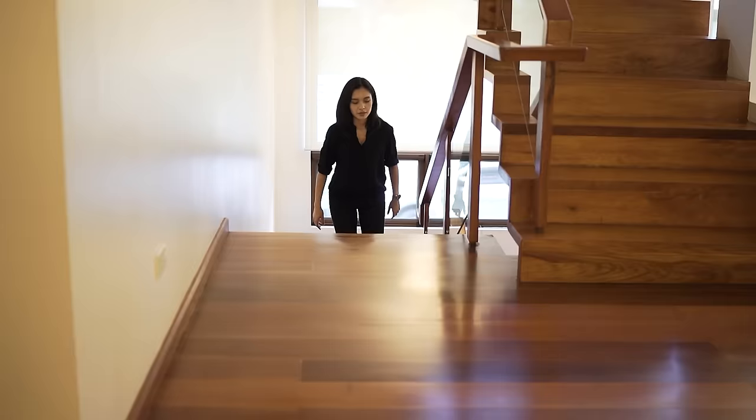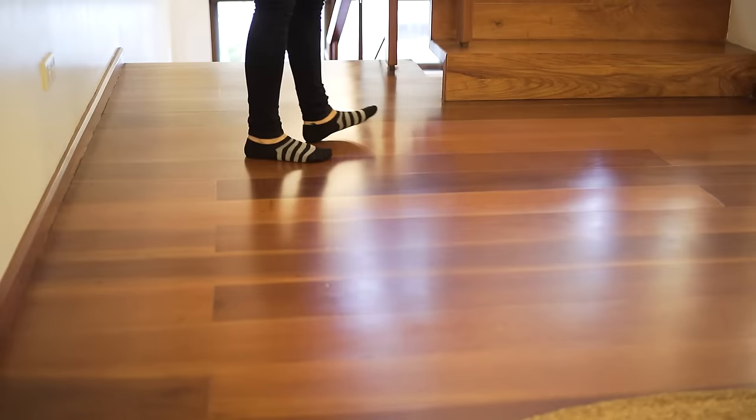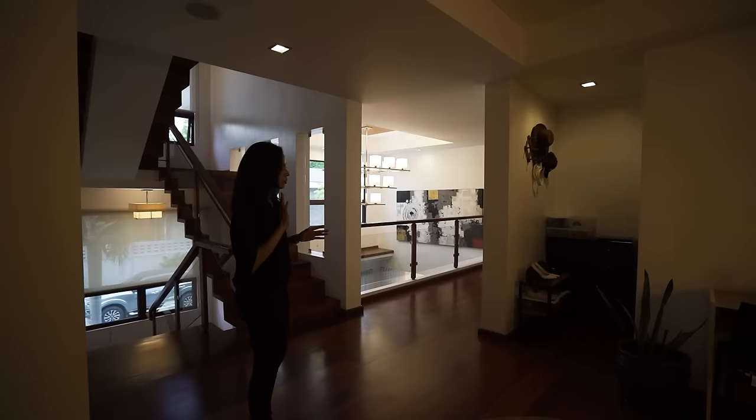I swear, I love the stairs and the flooring here on the second floor. Solid wood. Ang ganda ng pagkagawa, ang ganda ng pagka-execute. Really nice material. Handled well.